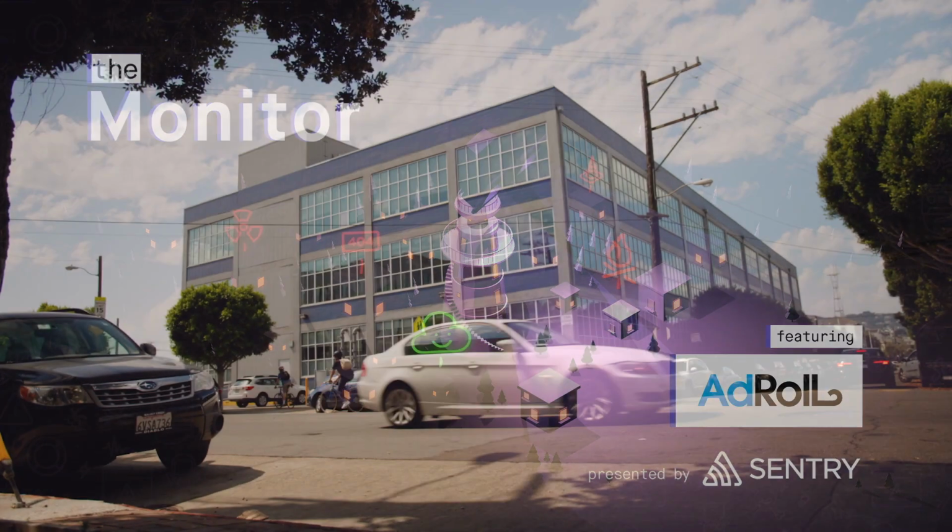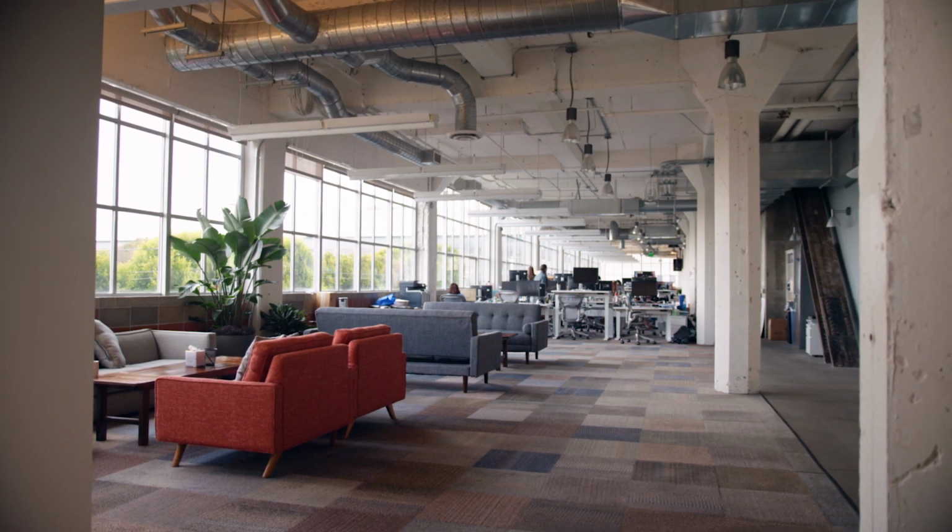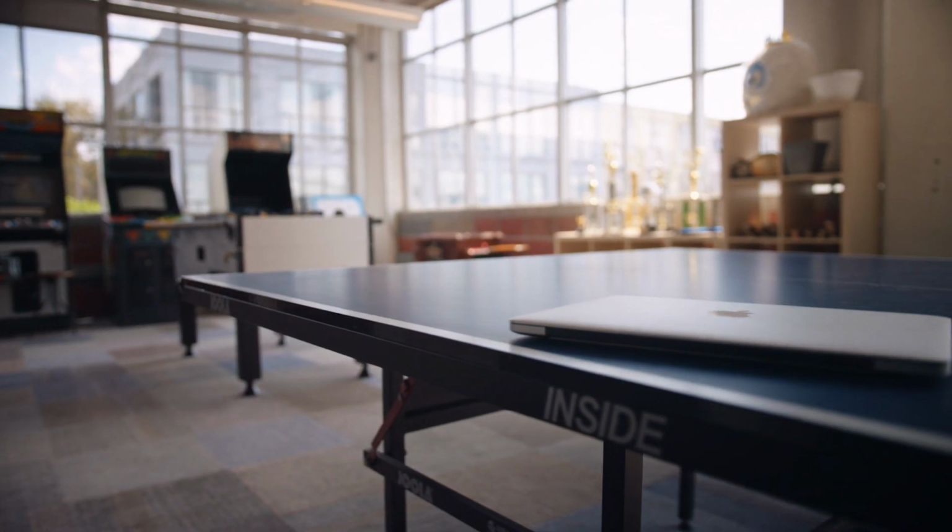AdRoll effectively ends up processing almost all of the requests that are on the internet on a daily basis on all publisher sites and news sites. That amounts to about 70 billion requests on a single day. 1% of 70 billion is 700 million.